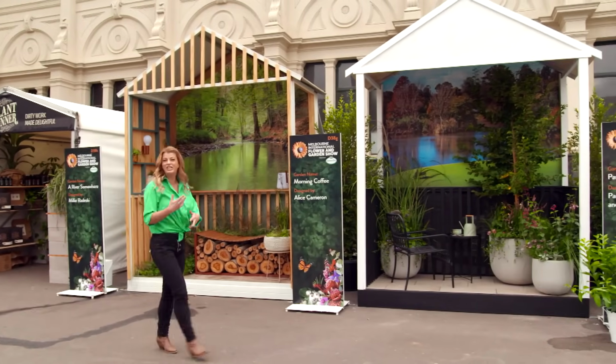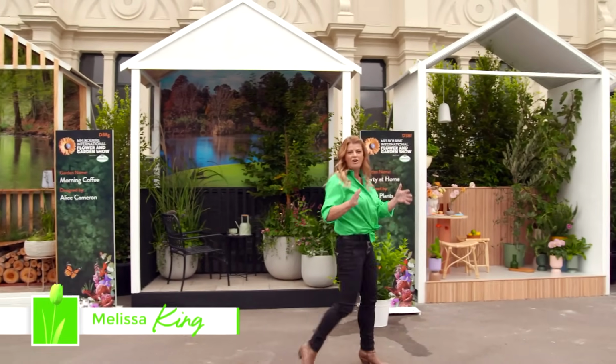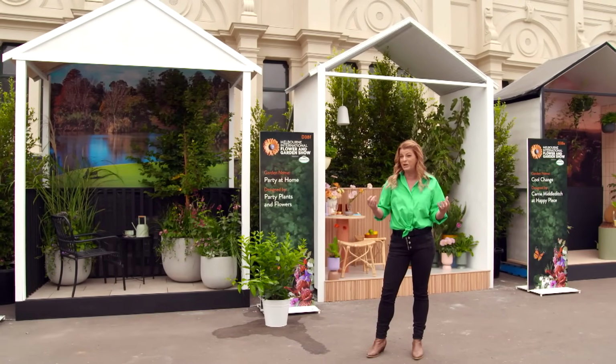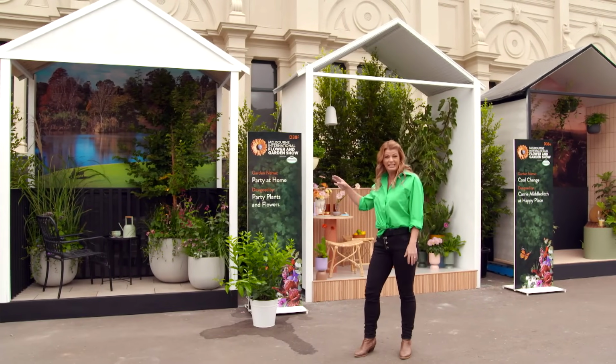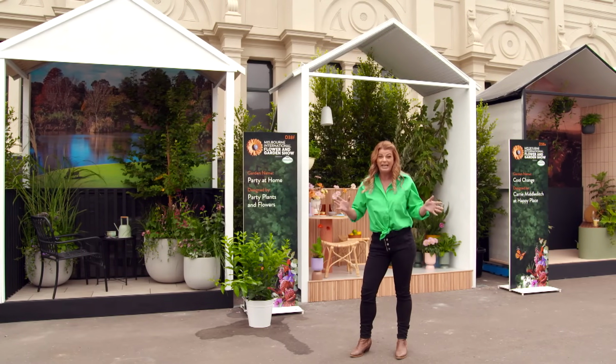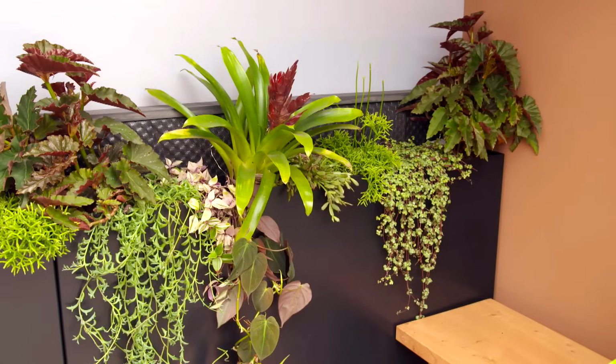Balconies can often be quite challenging environments to garden in. You find yourself asking the question, how can I make the most of that small space and still create an inviting area that I want to be in? Well, the balcony gardens at this year's show are a new addition. And while the show gardens are just spectacular, you'll find plenty of ideas for small gardens right here.